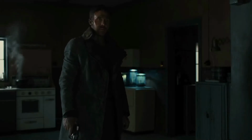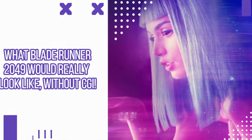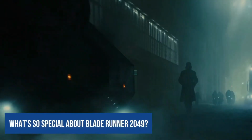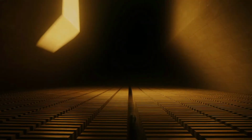So stay tuned and don't go away, because today we're discussing what Blade Runner 2049 would really look like without CGI. So, what's so special about Blade Runner 2049? Let's have a look. Back in 2017, Denis Villeneuve did something that many insiders thought would be impossible.